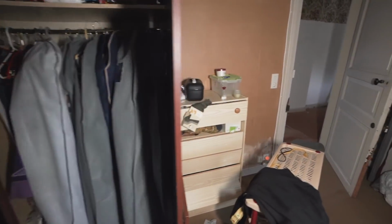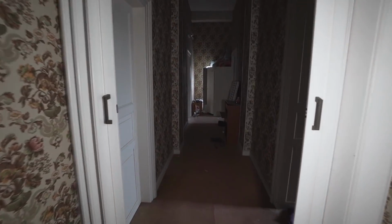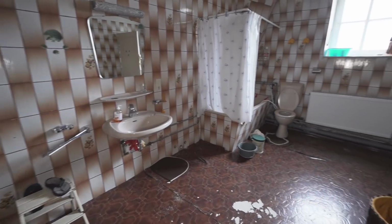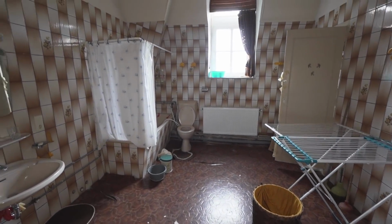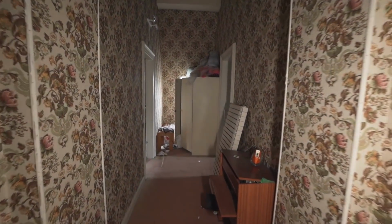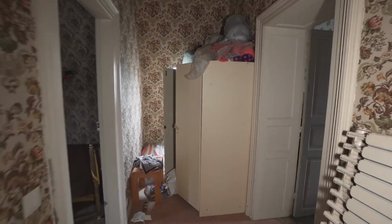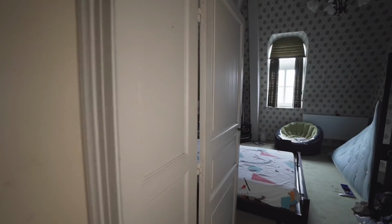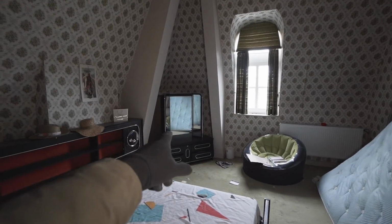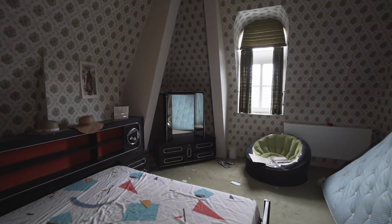More clothes. This one could be closed off. Another bathroom. Another one. Pretty empty space, this one. Now we are coming to the end of the house. From the outside we also saw the tower. And I think in this room, you can't really walk into that tower. Because the tower should be here, but there's no window on it or anything.